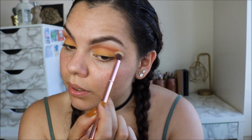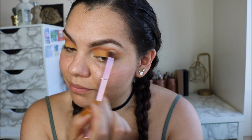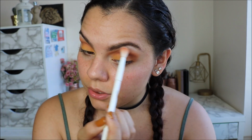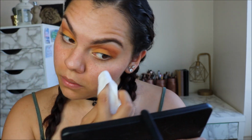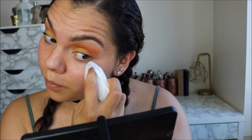I'm pretty sure I just tapped that excess powder in my drink. I'm gonna go back into that beautiful orangey terracotta shade and just buff it up a little bit. So I'm just gonna use a baby wipe. You can use an actual makeup wipe. But if you're a mom, then you know all of a sudden these things become handy for everything.